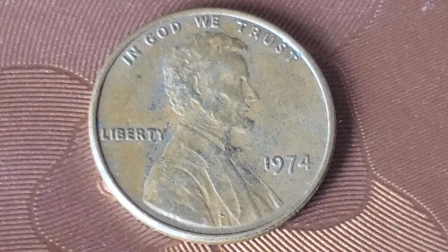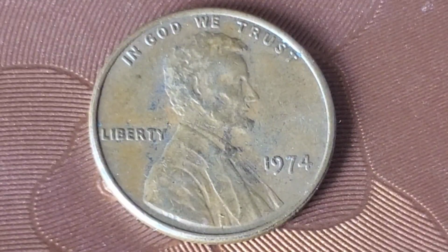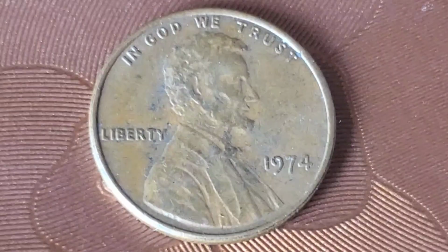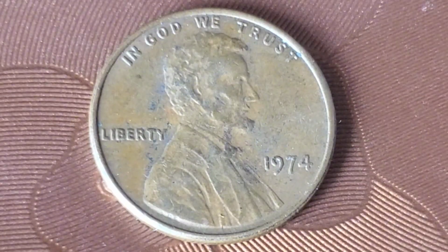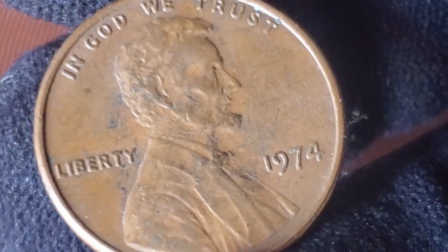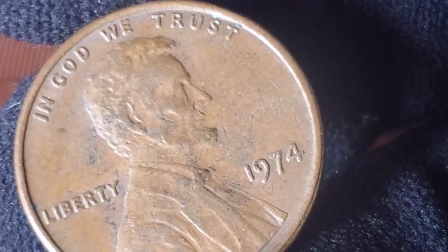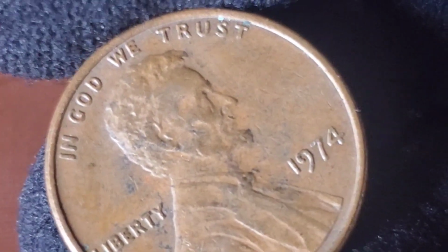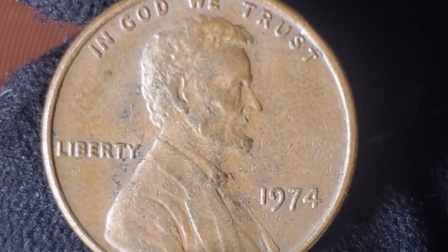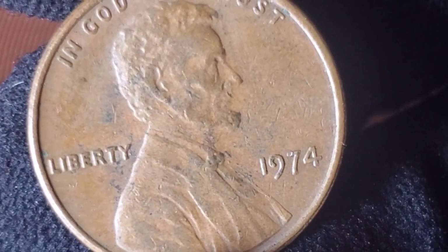Let's talk about the physical characteristics of the 1974 cent. The regular copper alloy penny, which most of us have seen, weighs 3.11 grams and is made primarily of copper. But the rare aluminum version weighs just 0.93 grams, making it much lighter than the traditional copper. The design remains the same as the standard penny, featuring Abraham Lincoln on the obverse and the Lincoln Memorial on the reverse, both designed by Victor David Brenner. However, the key difference lies in the material used.